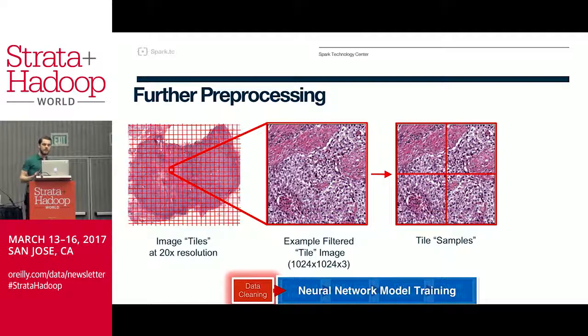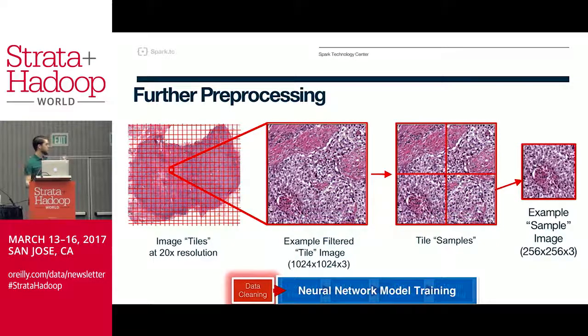Even though this is a medically relevant size, 1024 by 1024 is still quite large for today's hardware in terms of either hardware memory or time constraints. There are models that can scale up to this for prediction, but for efficiency during training, it's much better to have a smaller image. This is similar to the paper as well. We take our tiles, and once we filter them, we chop them up into smaller samples. The samples are sized at a resolution of 256 by 256, which is a pretty common size for the neural nets in practice today. A lot of the benchmark data sets, like ImageNet, are roughly around the same size, so it works out nicely.